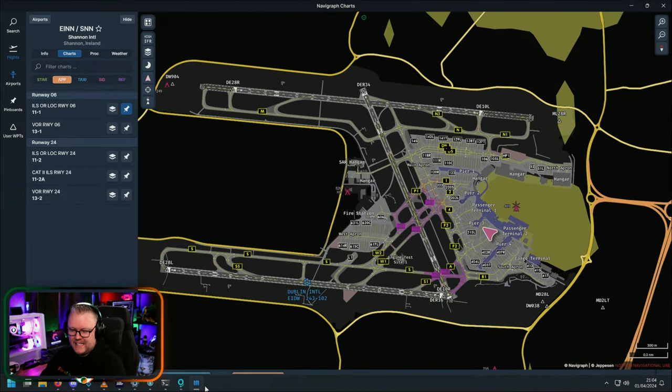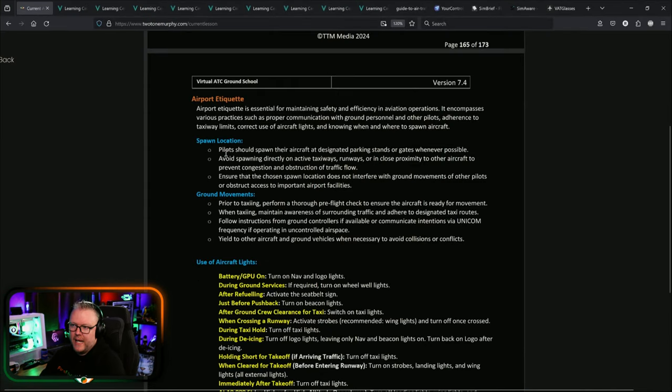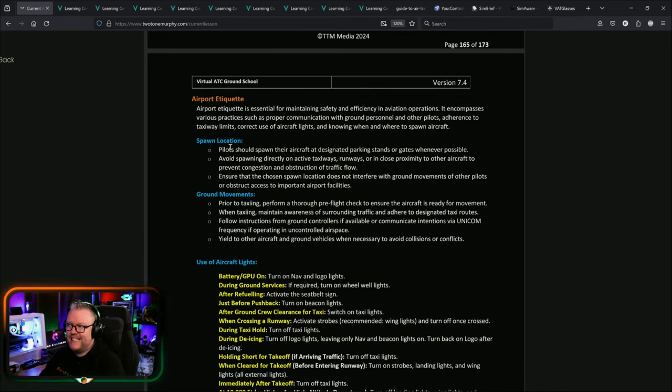So it's all about etiquette, right? So we're over here, look. Spawning locations. Pilots should spawn their aircraft at designated parking stands or gates whenever possible. Avoid spawning directly onto active taxiways and runways or in close proximity to other aircraft to prevent congestion and obstruction. Again, don't park an inch away from another fella. You know, Dublin can't take A380s anyway.